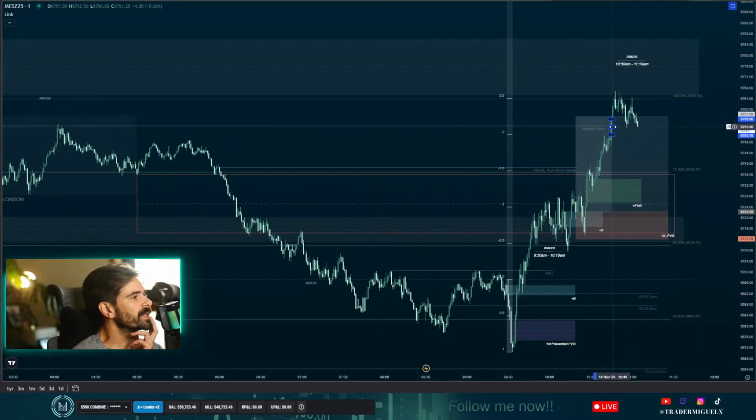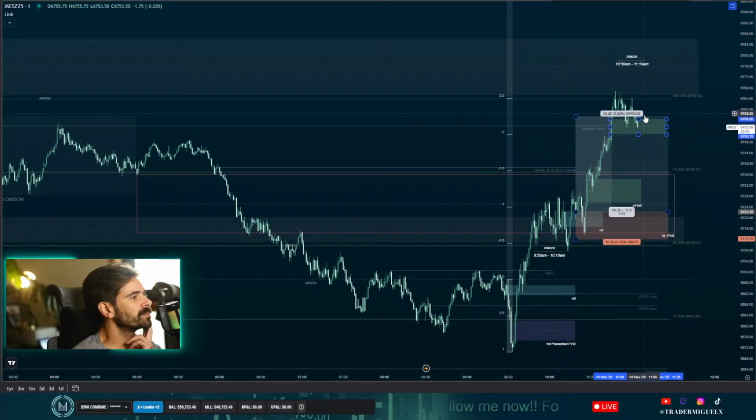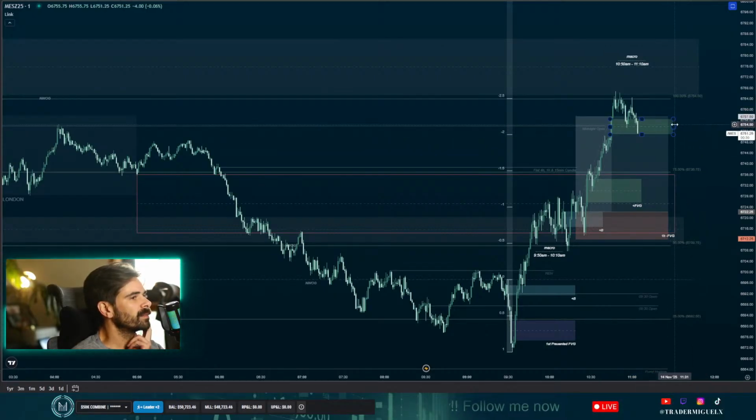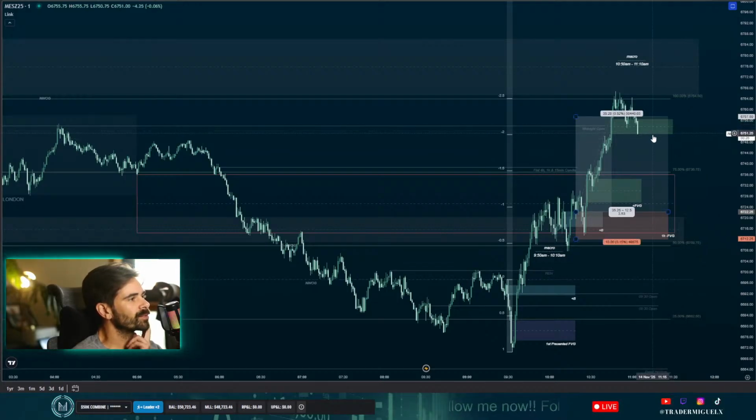So probably this bullish fair value gap will be failing. It will probably fail as a bullish fair value gap, but that's quite usual.